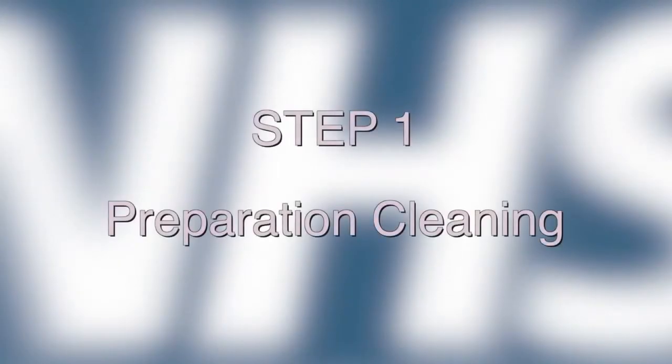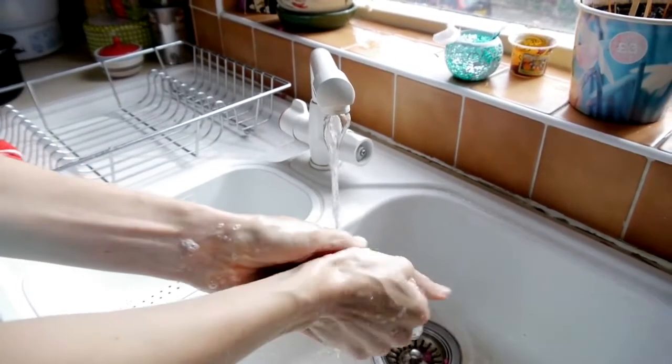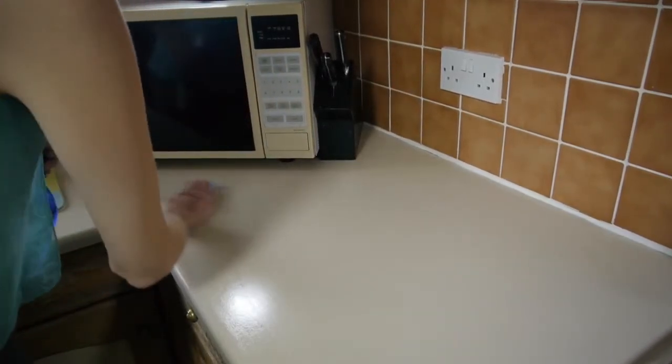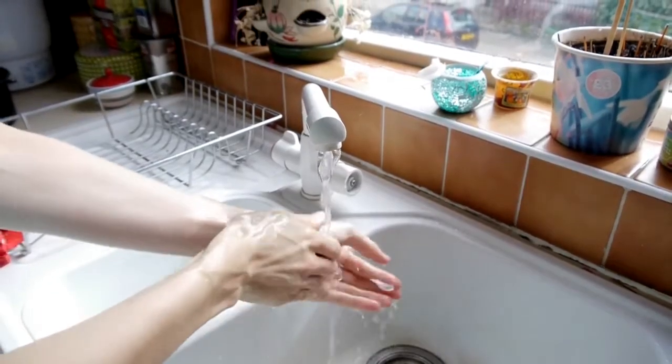Step 1. Preparation cleaning. First, wash your hands well with soap and water. Next, clean the work surface and then wash your hands again to remove any cleaning products.